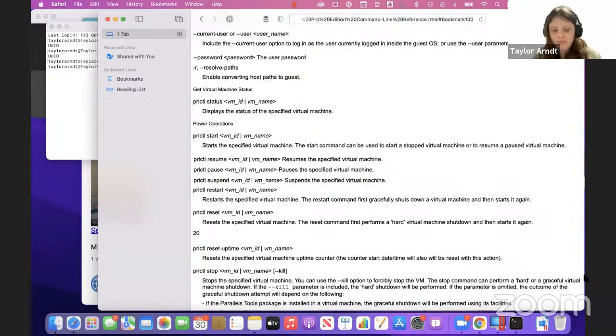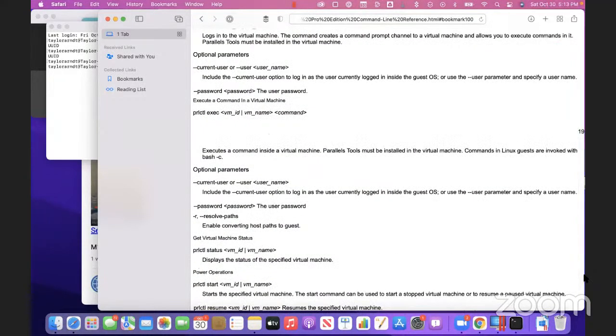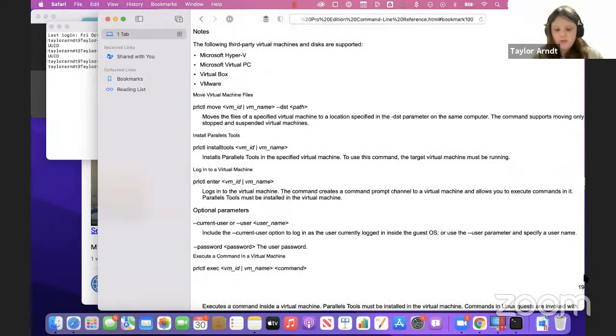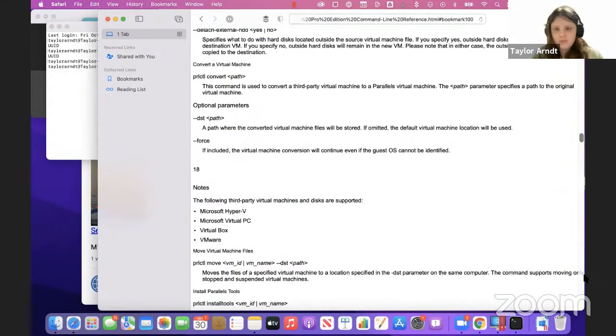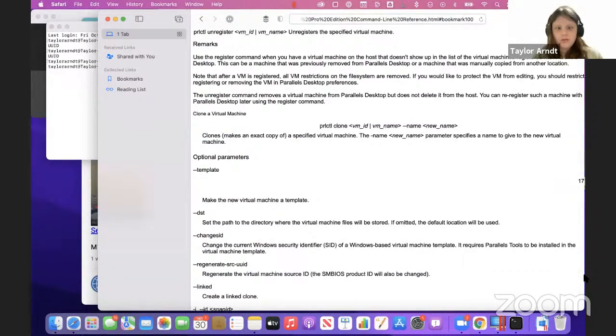PRLCTL resume. Start, power operations. Okay. PRLCTL exec executes a command in the virtual machine, with the option to log into the virtual machine. Install, move files of a specified virtual machine. Move virtual machine files, VMware, VirtualBox. Alright, so let me go back here. Optional: specifies what to do with the hard disk, detach, create a linked clone. Register: note that you use the register command after changing the current Windows VM.